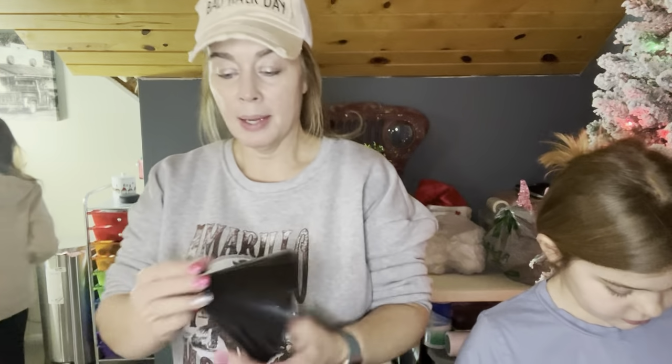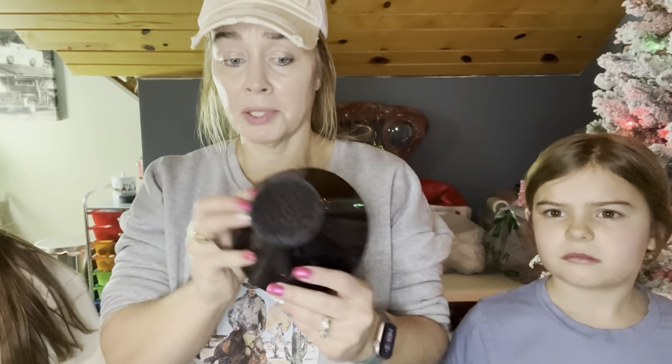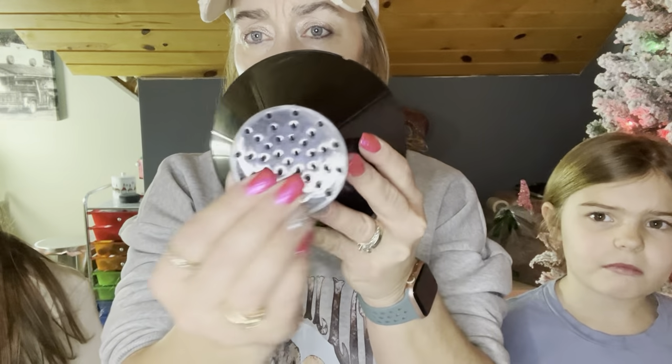Good or bad. But yeah, you're just supposed to hold this and scrape the ice off. I don't know how you use this. I'm literally going to have to look at it again. I'll put the link on there. It showed them going like this and it was taking off the ice. But this is the abrasive, rougher part. So I'll have to look at that again. But it is an ice remover for your vehicle.